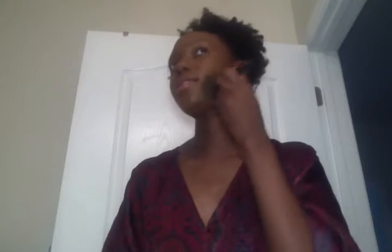Okay, let's set this with some powder, and I think I'm going to use this L'Oreal Pro Matte Infallible Powder in 700 Classic Tan, which is way lighter than I am, and it's very yellow tone, so it will help to make this foundation go with my body a little bit better. Which on camera doesn't look that bad, but in person I can see that it's too dark.